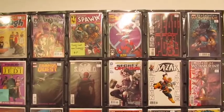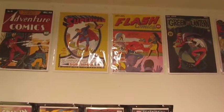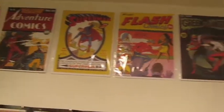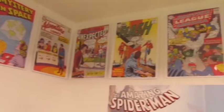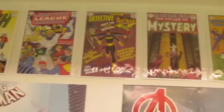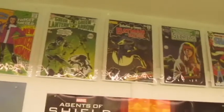that spontaneous purchase. All along the top, we have these posters that show the chronological history of DC Comics from January 1938 all the way around the room to, I think, 1990s.